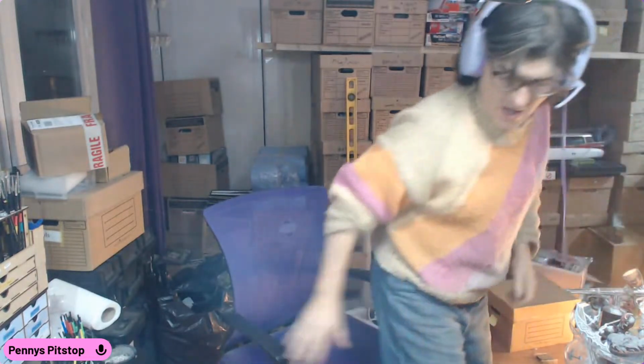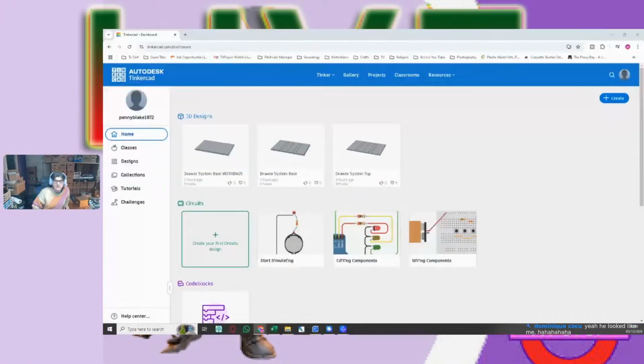Alright? So, I'm not a CAD designer. You see all these wonderful things that people make, and I can't do all that. But what I can do is, if something can be broken down, I forgot to put music on today, guys, I'm so sorry. If it can be broken down to straight lines and circles, I can do it in Tinkercad.